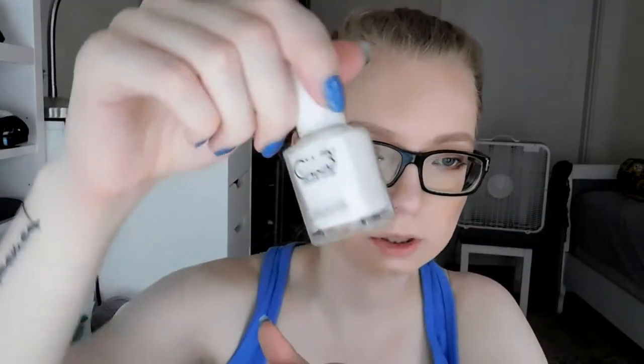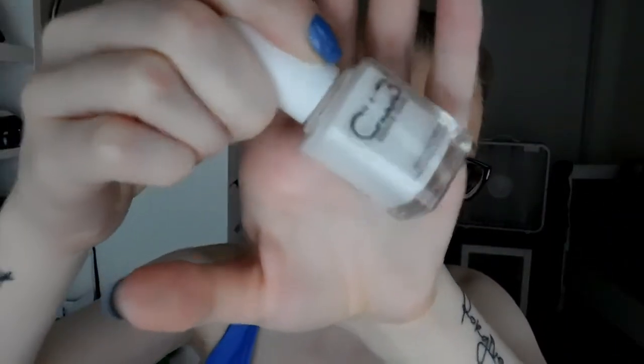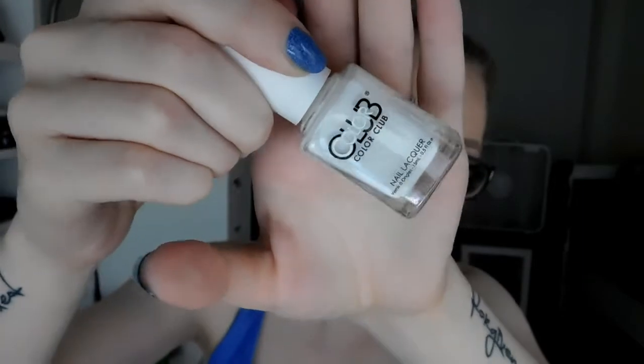And then the white that I used for these fingers here was Color Club's French tip, and this is definitely influenced by Christine. If you don't know who Christine is, you need to look at YouTube more often. I don't know how else to say that, but she's exploded in popularity recently. The Hollow Queen, if you haven't heard of that. But basically this is the best one coat white nail polish.